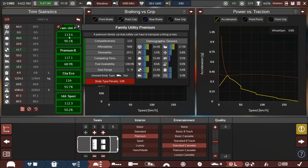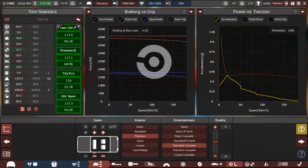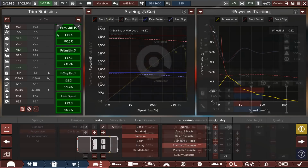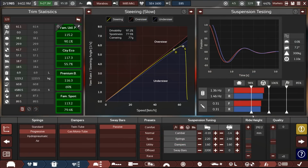Let's see. The premiums, they do want 13.4 versus... Ooh, yeah, okay. They do want to have the full seats. It's just higher prestige and comfort, and also safety. Yeah, okay. Now, prestige didn't change much, but the safety rating sure did. Now, this is a little unfortunate. Can't get the drivability to our optimal 100% drivability where we would want it.